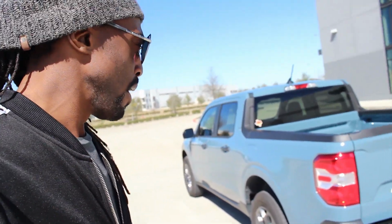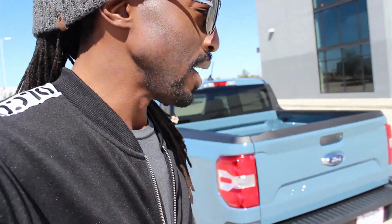Speaking of that, you can get this truck in a front-wheel drive or all-wheel drive configuration with either a 2-liter turbo 4 or an optional 4-cylinder with a hybrid power plant. The hybrid has been pretty much cut off, like you can't buy them right now. Same with the turbo versions. They're pretty much sold out. You can't currently get one right now.